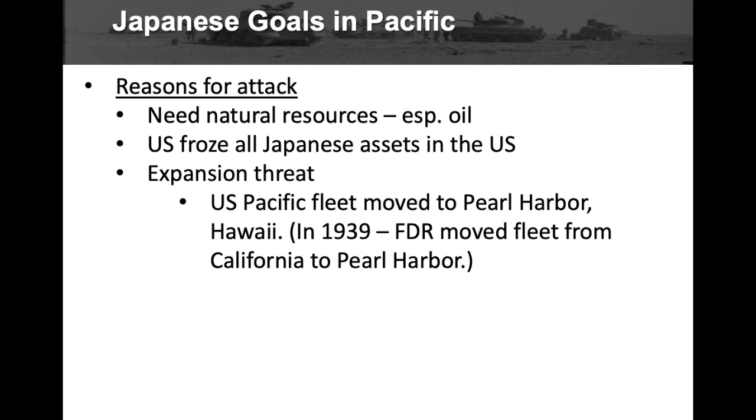U.S. Pacific Fleet moved to Pearl Harbor, Hawaii. And Japan looked at that as a provocation because in 1939, the U.S. fleet was not based in Pearl Harbor, Hawaii. It was based in California. And it's a big deal to move an entire fleet to Pearl Harbor. Not only is it out in the middle of the Pacific, which is closer to Japan and closer to where Japan wants to invade, but it's a big deal to move a U.S. fleet out there. You have to build up the infrastructure, the airfields, the harbor, the docks. All of that has to be built up to prepare for an entire fleet of ships to be out there. So it's quite an undertaking, and the Japanese looked at this as a threat.